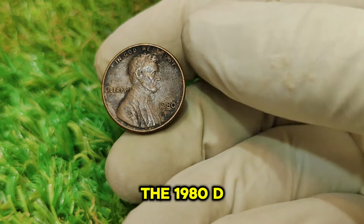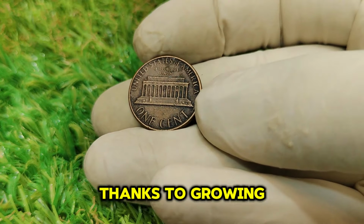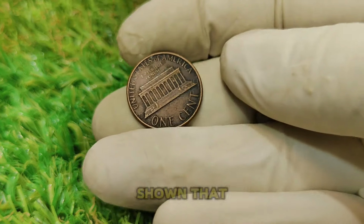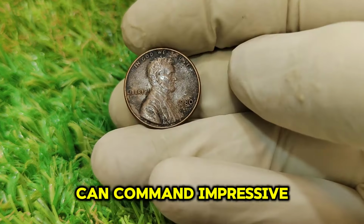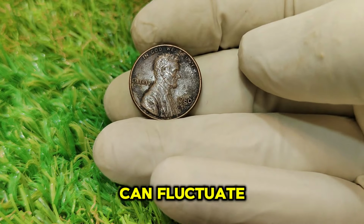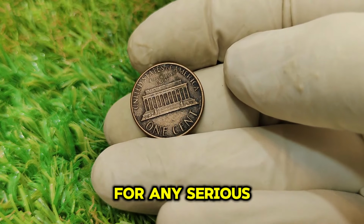The value of the 1980 Lincoln penny has seen a significant increase over the years, thanks to growing interest among collectors and investors. Recent auction results have shown that well-preserved examples can command impressive prices. As with any collectible, market trends can fluctuate, but the 1980 penny remains a valuable piece for any serious collector.